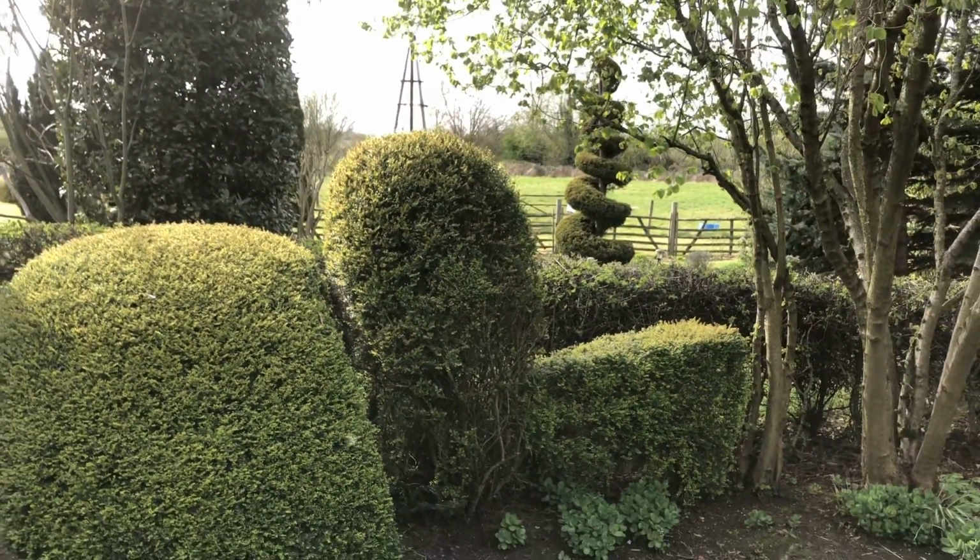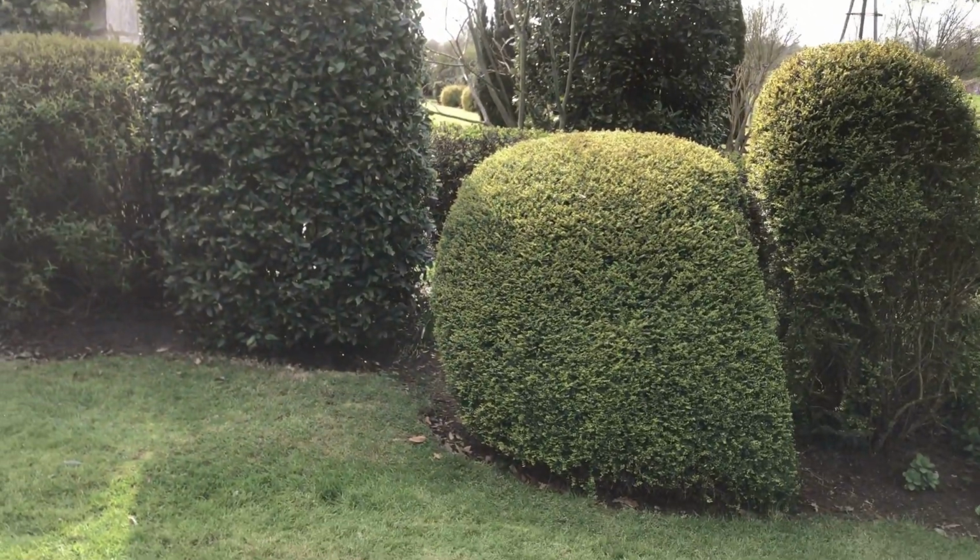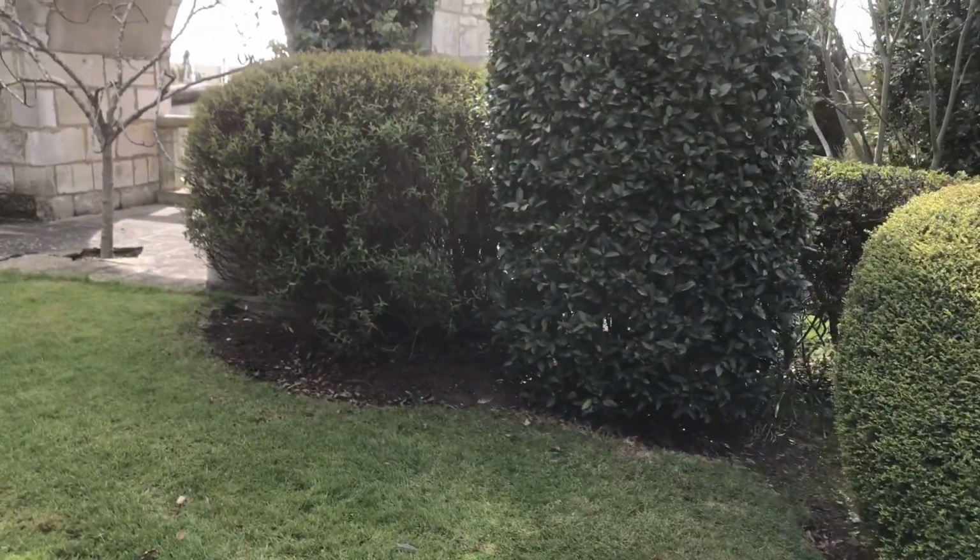As you can see here, there's loads of columns, balls. There's a spiral in there as well. I'll tell you about that in a minute.